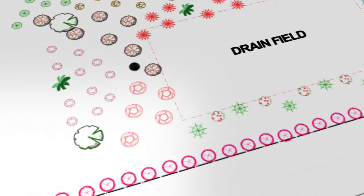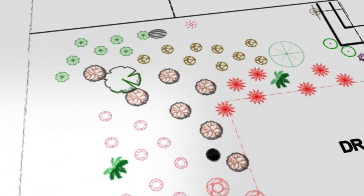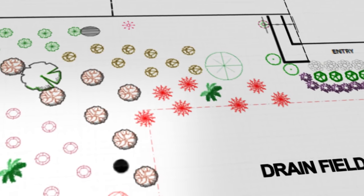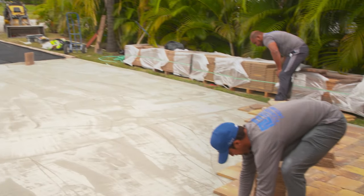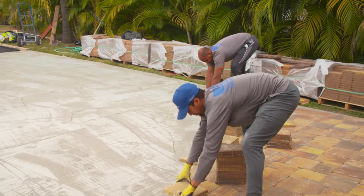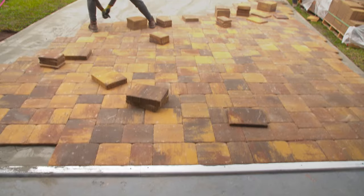The three main design features of the design are really, number one, to camouflage the drain field. Number two is to have it be a low maintenance, easy on the eye, flowing through one zone to another zone. And also, we want to be conscientious of our butterflies, bees, and have that be part of the whole overall design. Not only are we turning Boyd and Michael's front yard into a Florida-friendly landscape, but we're also giving them a complete driveway makeover.